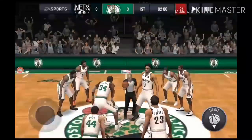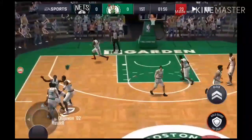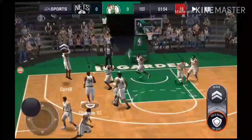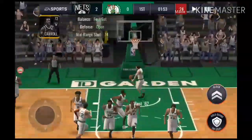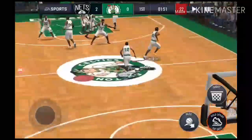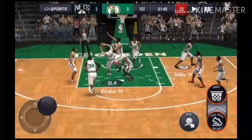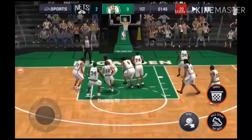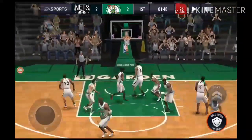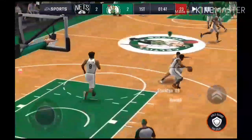Alrighty, here we go, and obviously the Nets win the coin toss, so they get the ball first, and Carroll makes a shot with 2 points for the Brooklyn Nets. Over to Stockton now, and he's already right on the target, and it's in for the Celtics with 2 points.